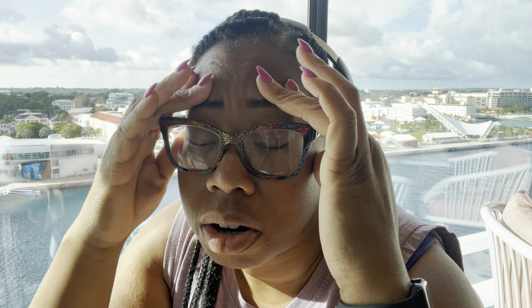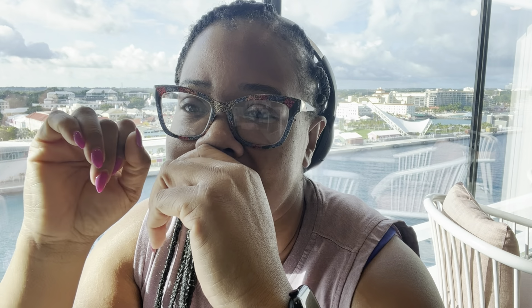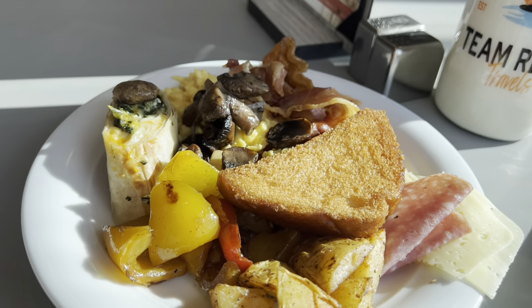So I picked up some breakfast from Oceanview Cafe, and y'all, there is so much food on the breakfast buffet. You would think that with all those different stations, it would just be multiple stations of the same stuff. No, there is so much stuff on this buffet. So I'm gonna show y'all what I got.